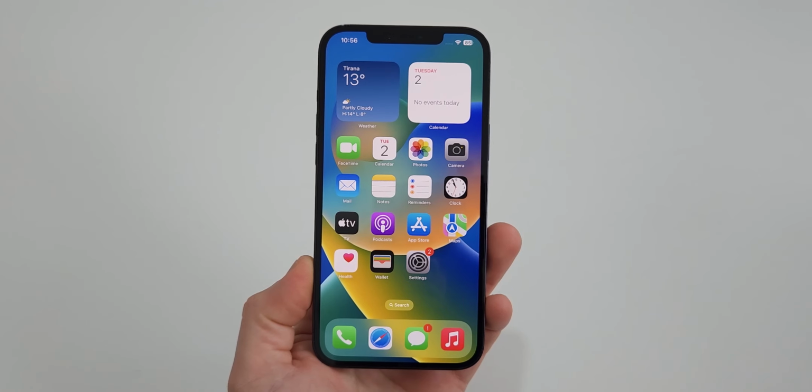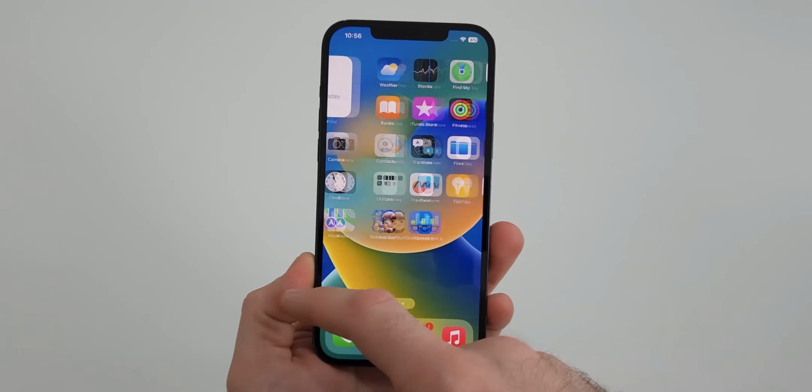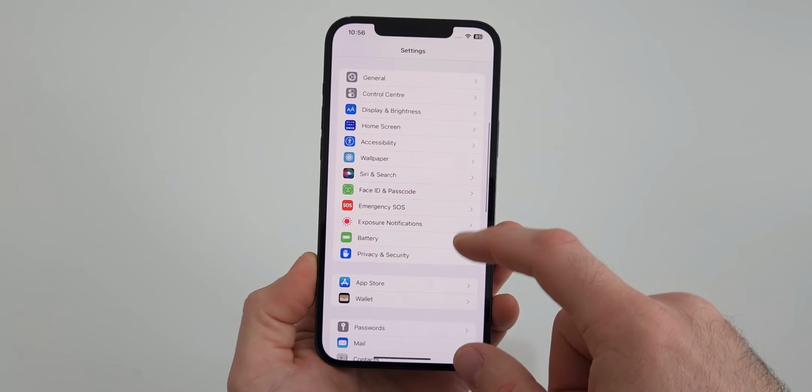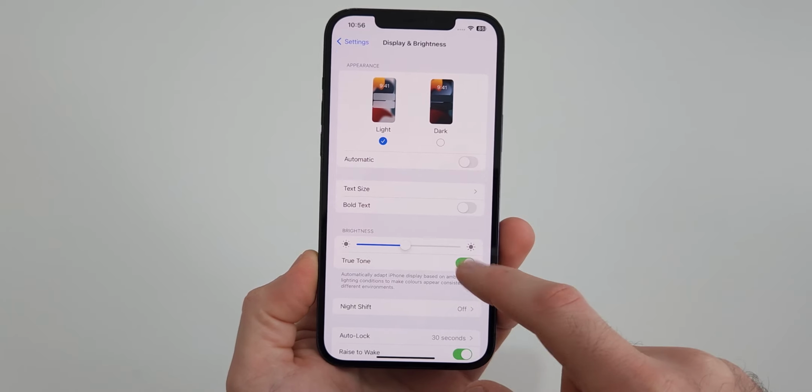The 12 Pro Max has a 6.7-inch OLED display and honestly after trying the new iPhones with the dynamic island it feels kind of outdated. The 12 Pro Max has the older notch which is wider than the one found on the iPhone 13.